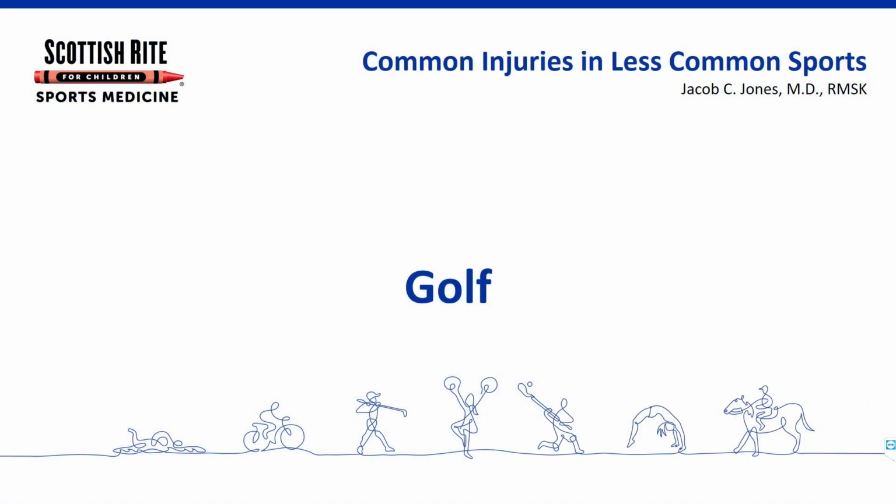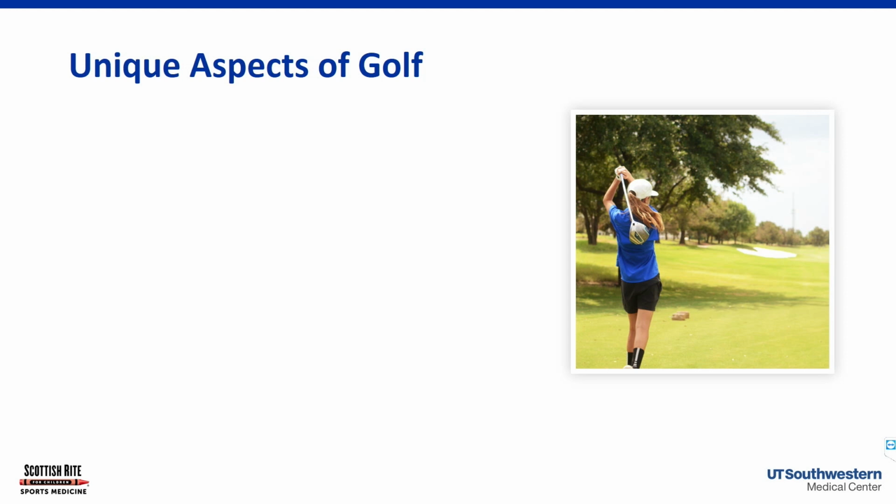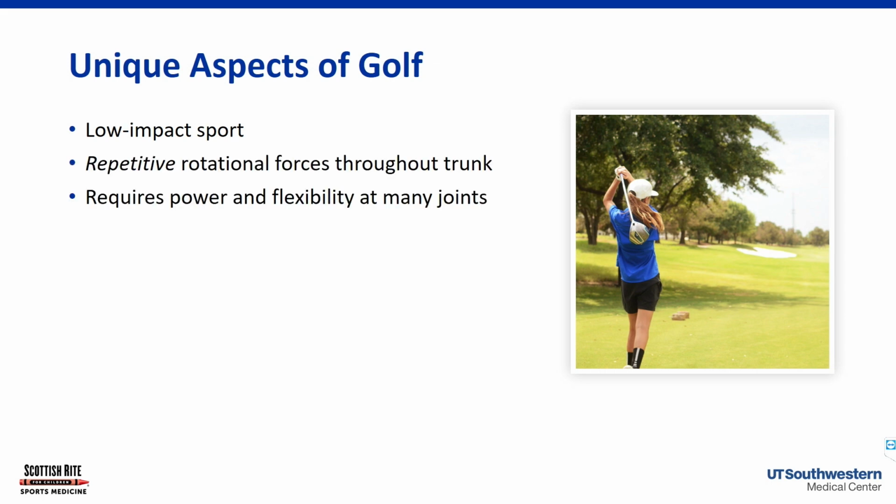Now we're going to talk about common injuries in golf. All right, so what are some unique aspects of golf? Well, it's a low-impact sport, right? That's why a bunch of retirees play it all the time. Now golf, it's a repetitive, rotational sport, right? You're doing the same thing, you're swinging over and over and over again.